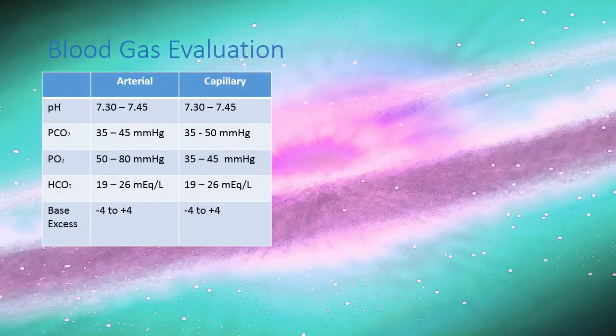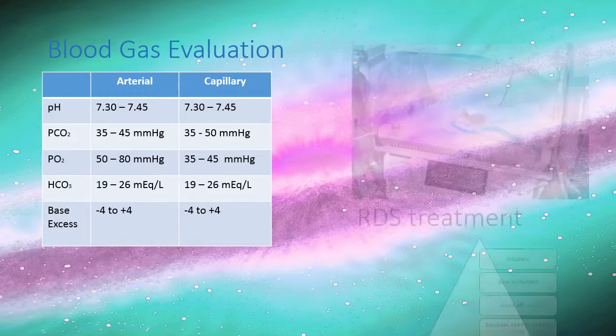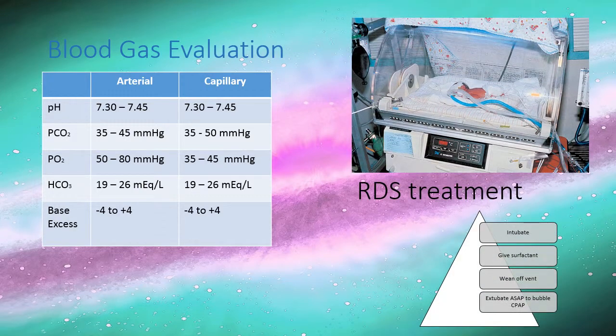So let's look at this blood gas evaluation. It shows the pH and the difference between arterial and capillary. And then, of course, we look at the PCO2, the PO2, the bicarbonate, and the base excess. So for RDS treatment: intubate, give surfactant, wean off the vent, and extubate ASAP to bubble CPAP.